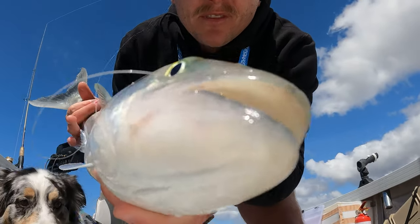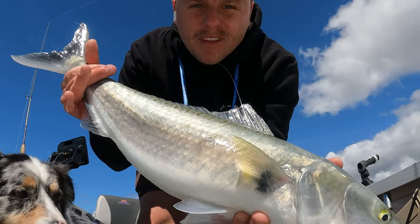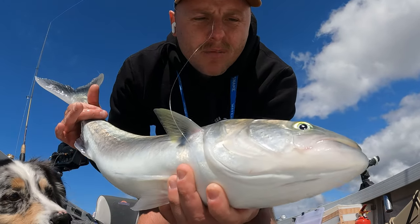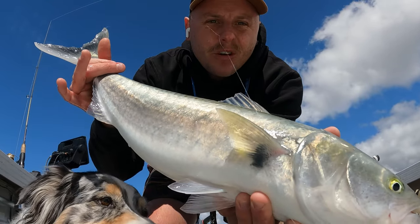Beautiful chunk of a salmon, absolutely engulfed that lure. It's right down the gullet there. 65 centimeter one. You can't see, I've got the dogs with me, so they are absolutely wanting this fish. So I'm gonna quickly deal with him, put him away, and yeah, keep fishing. So cool, on surface too.